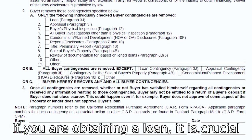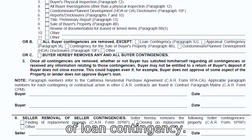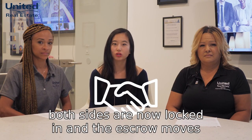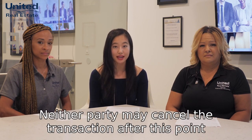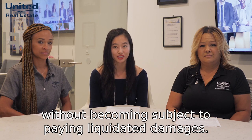If you are obtaining a loan, it is crucial that you follow up with your lender before removal of loan contingency. Once the contingencies are completely removed, both sides are now locked in, and the escrow moves to closing preparation. Neither party may cancel the transaction after this point without becoming subject to paying liquidated damages.